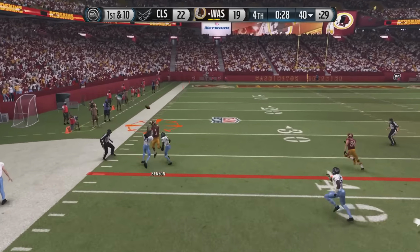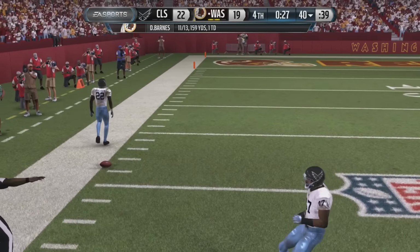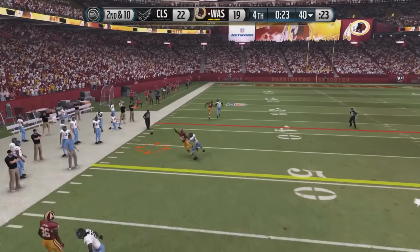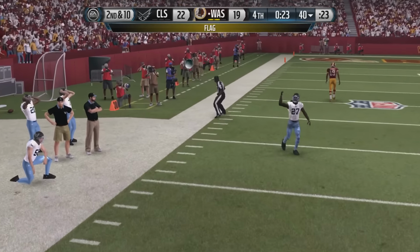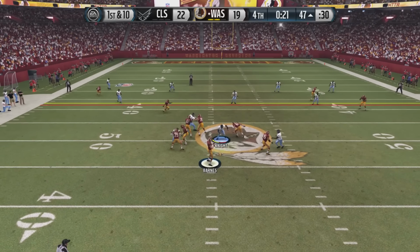1st and 10 going deep this time. Benson unable to hold on to the ball, and Walker unable to get the interception for the Aviators defense. 2nd and 10. On the left side, that is the defensive pass interference. Not a good time to have a mental mistake like that.